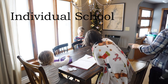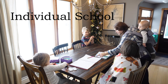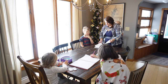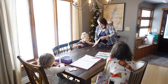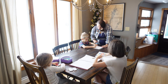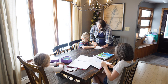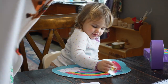We always end circle time sharing one thing we're grateful for that day, and then we move to the table to start our individual schoolwork. My two older children each have an individual notebook, and at the beginning of each week, I will write out their individual assignments for each day that week, and then they will take those out first. I try to get them started on things that they can do by themselves while I get the toddler set up with an activity.